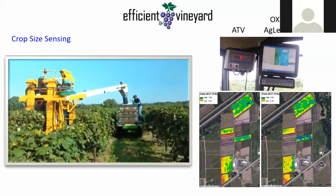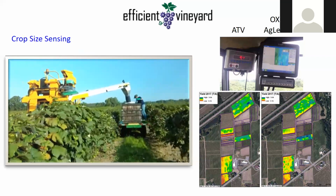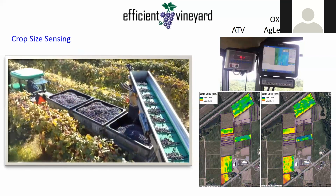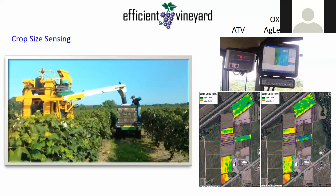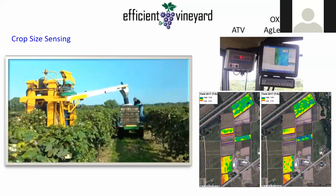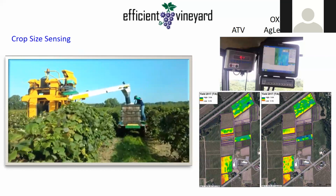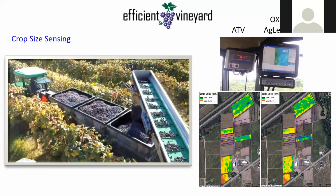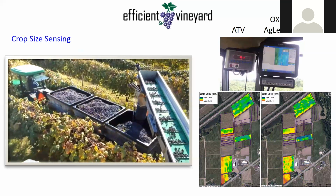If you've ever seen a grape harvester work, it goes over one row, shakes the vines, the fruit falls off, it goes over this conveyor belt into a chase tractor, into bins, and those bins get put on a trailer, and then they go to the processing plant. So this yield monitor has a false wave frame, and as the fruit goes over the belt, it's recording a weight, and we can map that. Everything's hooked up with GPS.